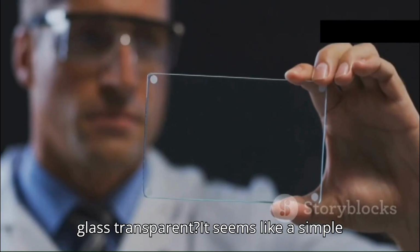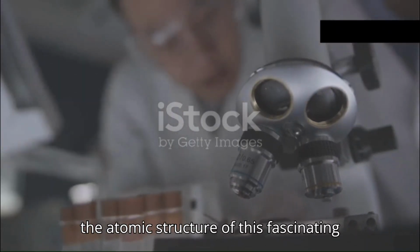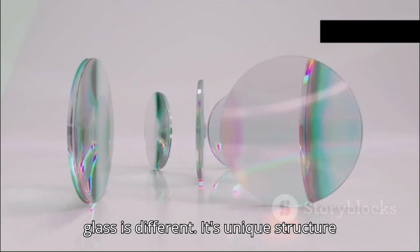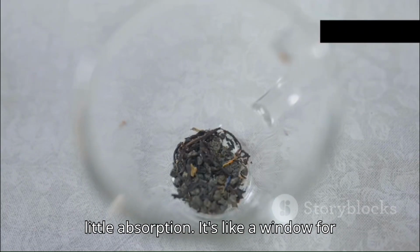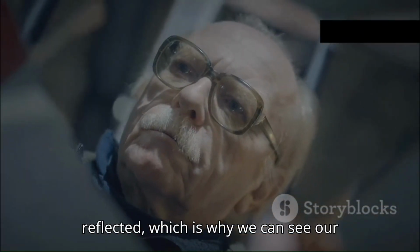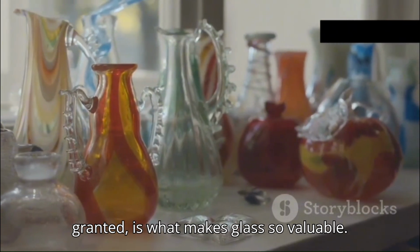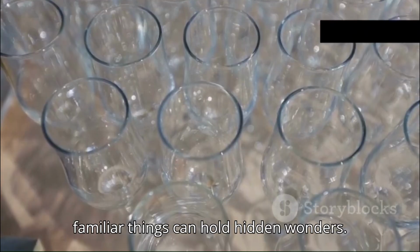Why is glass transparent? It seems like a simple question, but the answer lies deep within the atomic structure of this fascinating material. Most solids absorb light, which is why we see them as having color. But glass is different. Its unique structure allows light to pass through it with very little absorption. It's like a window for light waves. Some light is still reflected, which is why we can see our reflections in a mirror. This transparency, so easily taken for granted, is what makes glass so valuable. It's a reminder that even the most familiar things can hold hidden wonders.